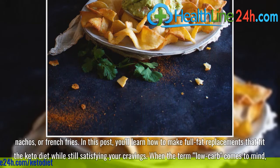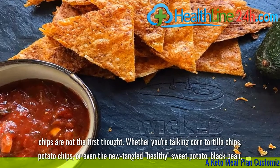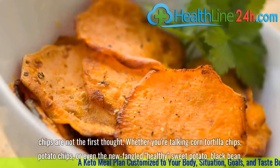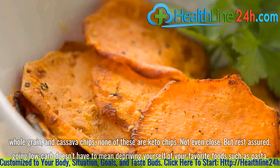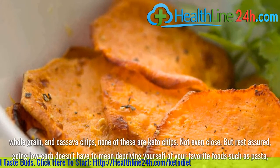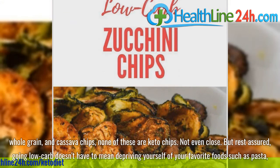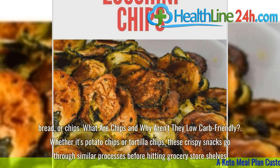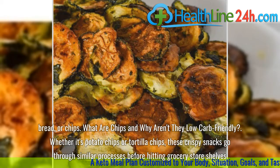When the term low-carb comes to mind, chips are not the first thought. Whether you're talking corn tortilla chips, potato chips, or even the newfangled healthy sweet potato, black bean, whole grain, and cassava chips, none of these are keto chips. Not even close. But rest assured, going low-carb doesn't have to mean depriving yourself of your favorite foods such as pasta, bread, or chips.